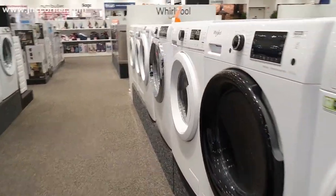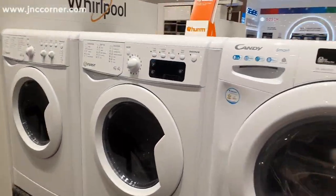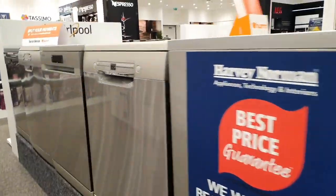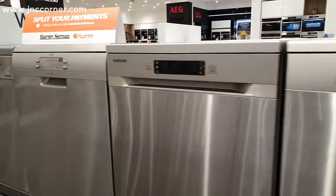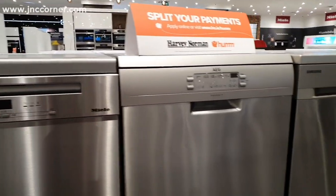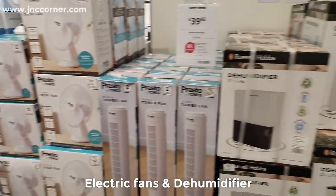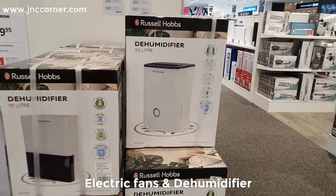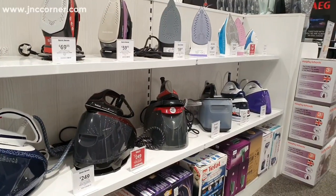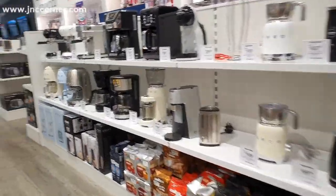And washing machines. Who loves washing? No one. So a washing machine will do it for you. Dryers. Actually, this is not a dryer. This is a dishwashing machine, I think. A humidifier. Irons, lots of irons. Microwaves. We got also coffee makers.